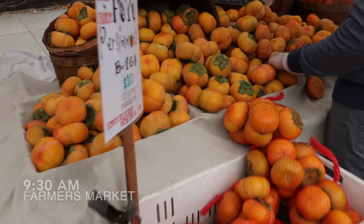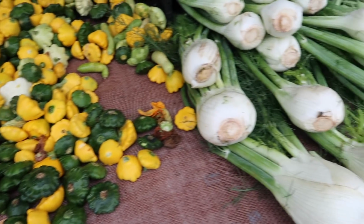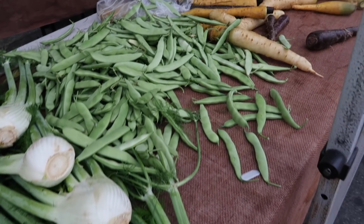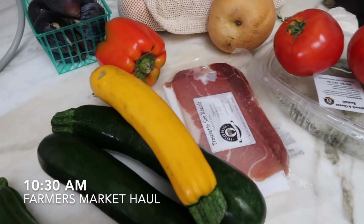We made it, we beat the crowds, and we are so excited to stock up on our favorite seasonal fruits and vegetables here. This is the Brentwood Farmers Market, and we've been to a lot around LA, and this is still our favorite one. We just got back from the farmers market, and this is everything we got.